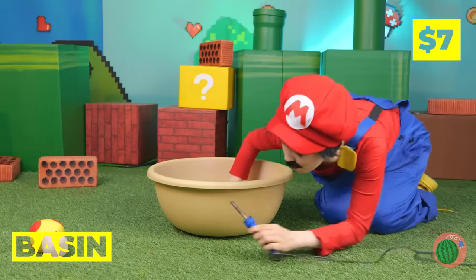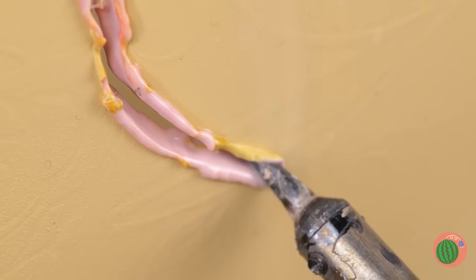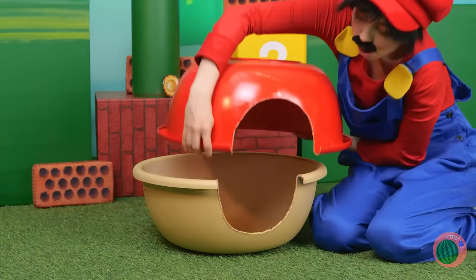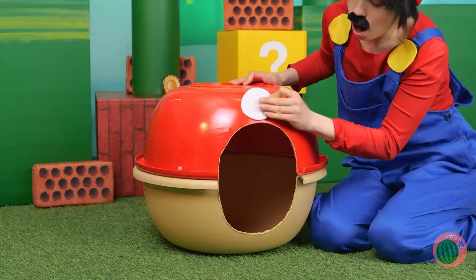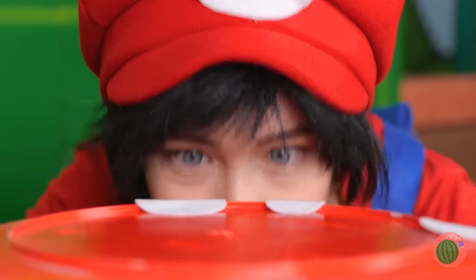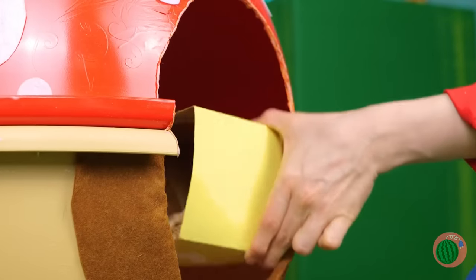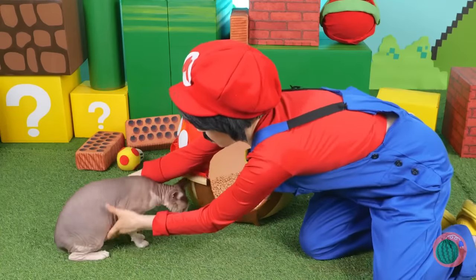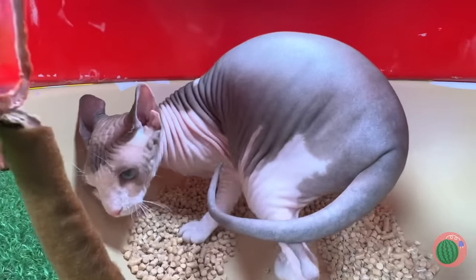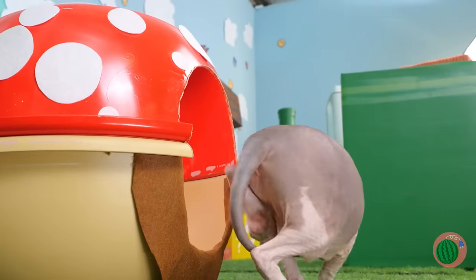It's okay. Take a basin and start welding. We need to cut out a little opening. Now add another basin on top. Decorate. And add something soft around the rim. Some litter is the final touch. And Kitty's got a brand new potty, to contain all those little surprises.